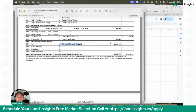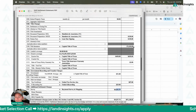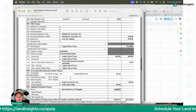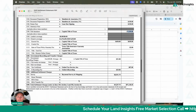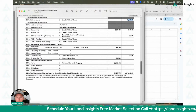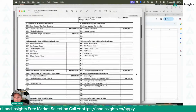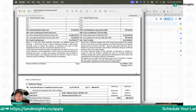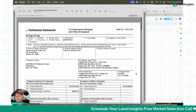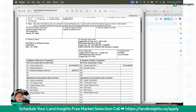He paid for the survey and the mapping, which is $8,500. So I won on this because he ended up paying more for the survey than I paid for the title. He should have gone with the title and I should have gone with the survey. But hey, screw him. So my total settlement costs were $97,000. After all was said and done, the difference between the two was somewhere around 201 something. So that's pretty much what our net was on this deal after everything, which was awesome.